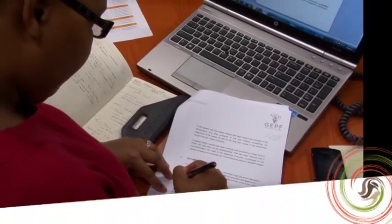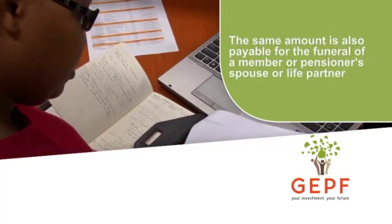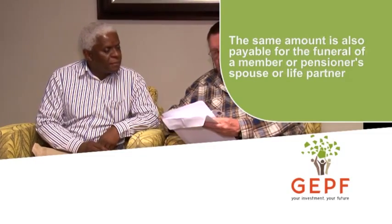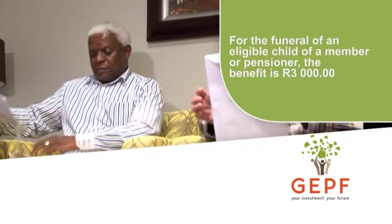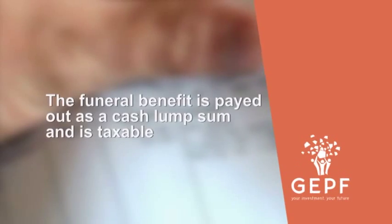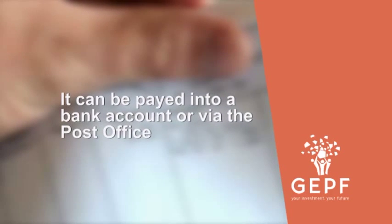This benefit consists of 7,500 rand for the funeral of a member or pensioner. The same amount is also payable for the funeral of a member or pensioner's spouse or life partner. For the funeral of an eligible child of a member or pensioner, the benefit is 3,000 rand. The funeral benefit is paid out as a cash lump sum and is taxable. It can be paid into a bank account or via the post office.